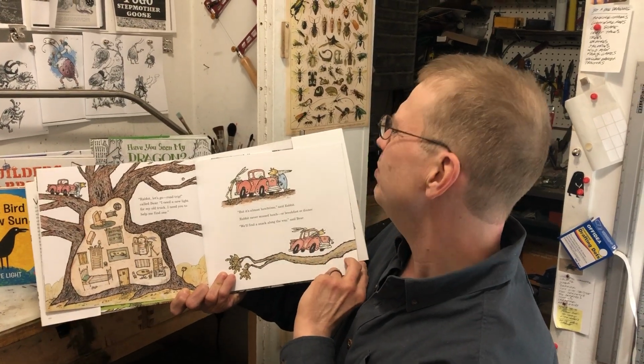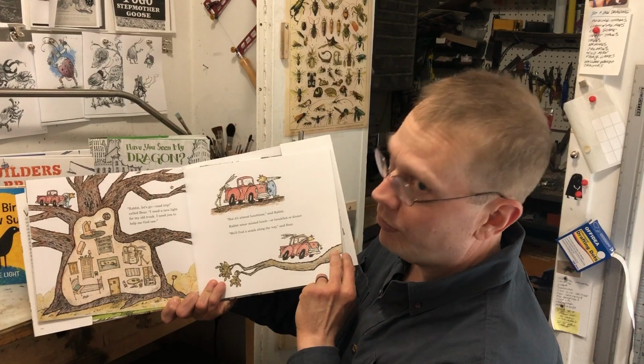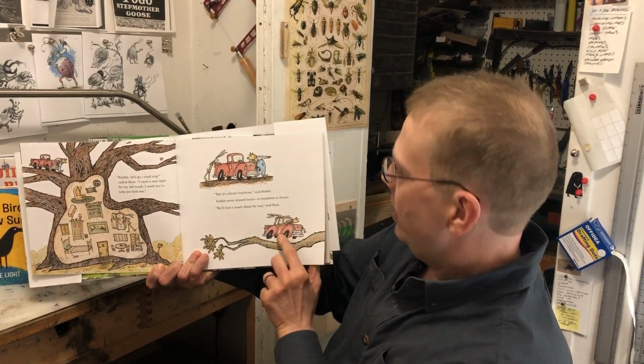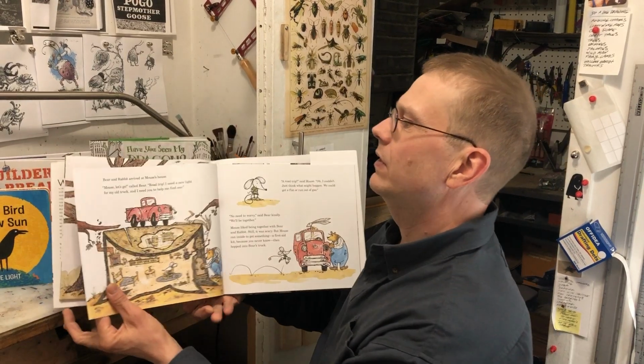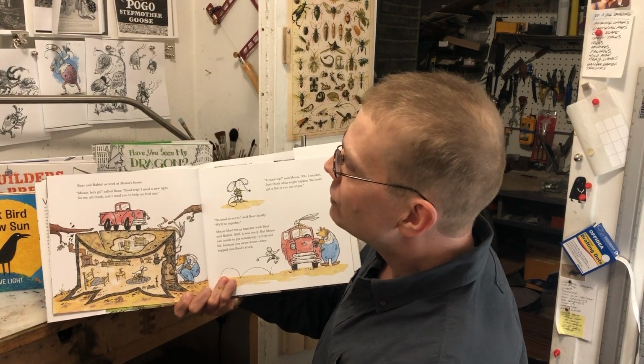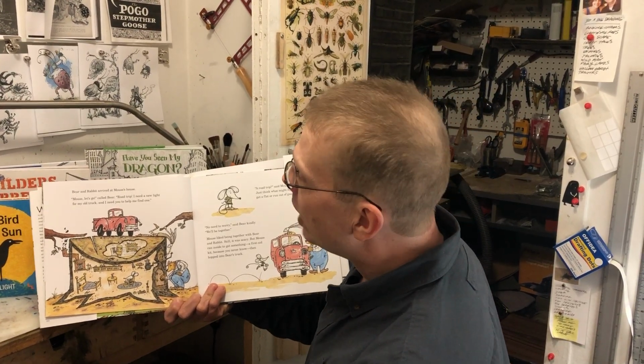He says, but it's almost lunchtime, said Rabbit. Rabbit never missed lunch or breakfast or dinner. We'll find a snack along the way, said Bear, and off they go. Bear and Rabbit arrived at Mouse's house. Mouse, let's go, called Bear. Road trip. I need a new light for my old truck, and I need you to help me find one.